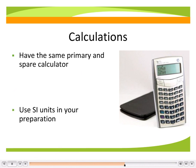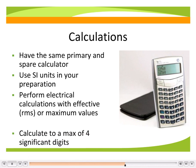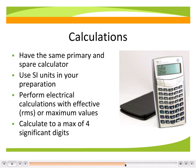A few other tips to keep in mind while reviewing for the FE exam include obtaining a spare calculator, ideally one that is the same model as your primary calculator, and using it or them during your preparation. Use SI units for the majority of the calculations, and perform electrical calculations with effective RMS or maximum values. Also, become accustomed to calculating to a maximum of 4 significant digits, as in most cases answer options will be rounded.